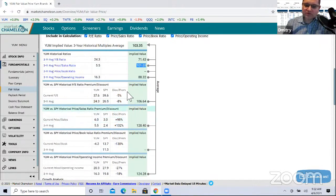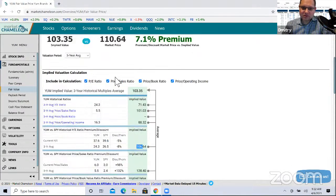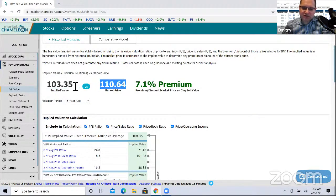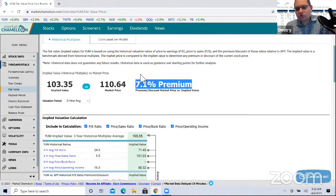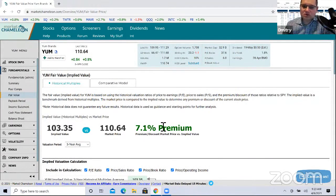Then we'll take it a little bit further and say, how does the PE ratio compare to the rest of the market? Right now Yum's PE ratio is 37.6, versus SPY, the S&P 500, at 39.6. So it's trading at a 5% discount to the S&P 500. Historically, on average, it's traded at an 8% discount. If we use that as our benchmark, this is the implied value. We'll do the same thing with price to sales and price to operating income. If we took the average of all these, we get this implied value. So you can see it's kind of close. It's not ridiculously overpriced or underpriced. It's kind of in line there. So it just depends on your outlook for the next earnings.